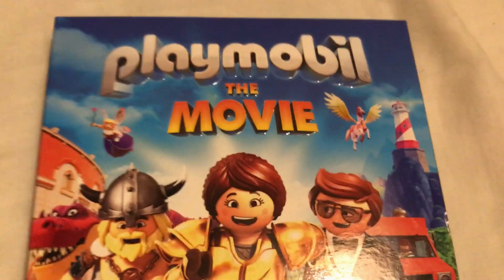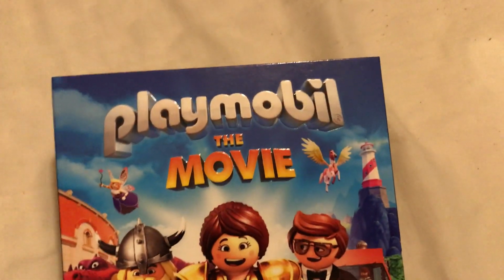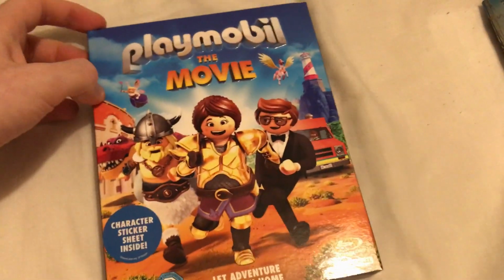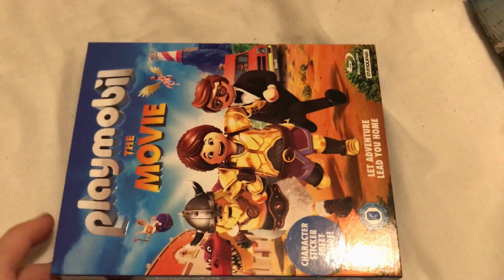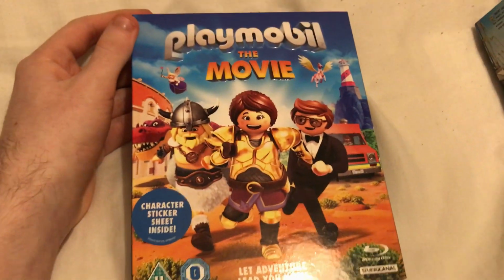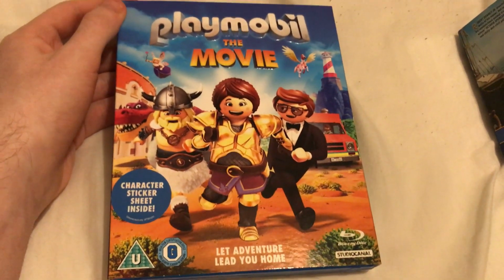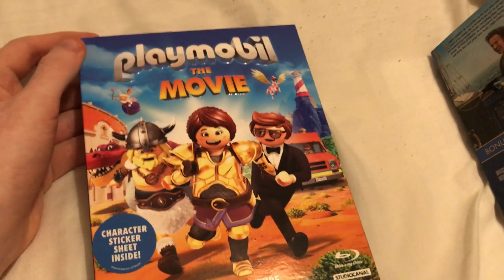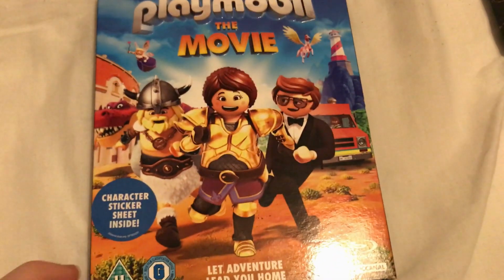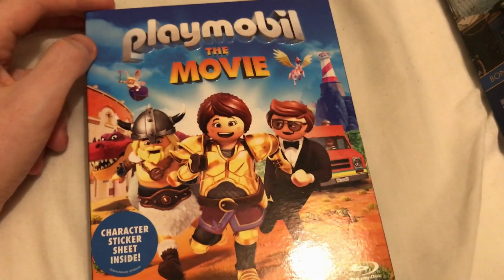The next one is Playmobil the movie, which I know a lot of people didn't like this film, but I liked it. I enjoyed it, so I decided to get it for Christmas because I thought the film was quite enjoyable when I saw it in August last year. I know it's a rip-off of the Lego Movie, but still enjoyable to watch. I haven't watched the Lego Movie 2 yet, but it's one that I might get around to watching in the future, because we've already got the Lego Movie 2 on 4K, so I might give it a watch in the future.